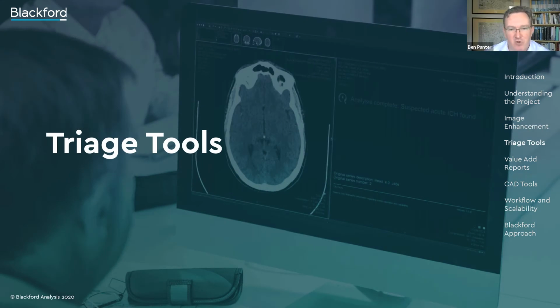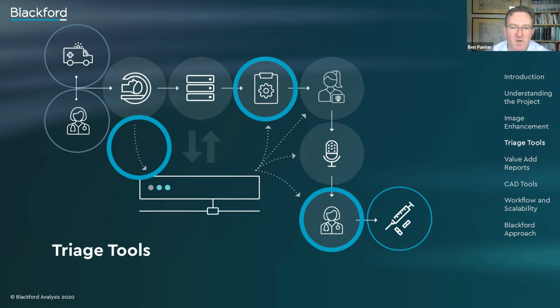So the next category is triage tools. For example, a tool that detects suspected intracranial hemorrhage in non-contrast head CTs, or similar tools that detect acute conditions that require prioritization of the study. The ultimate aim of triage is to ensure that the most urgent findings are confirmed and communicated to referrers as quickly as possible. To achieve this aim, we're going to need a flexible configuration such that the right studies go to the right triage application consistently. The interaction between the modality, archive, and product needs to be fast and efficient, with multiple options to route the data to where it's needed, depending on the performance of the underlying network.